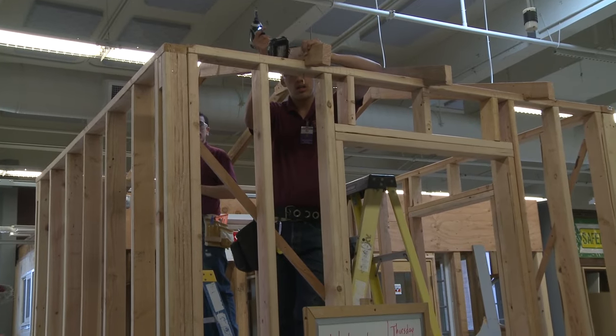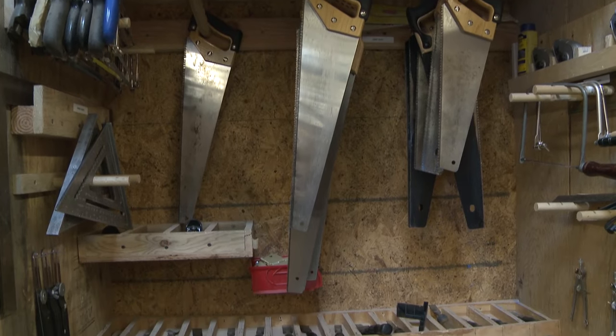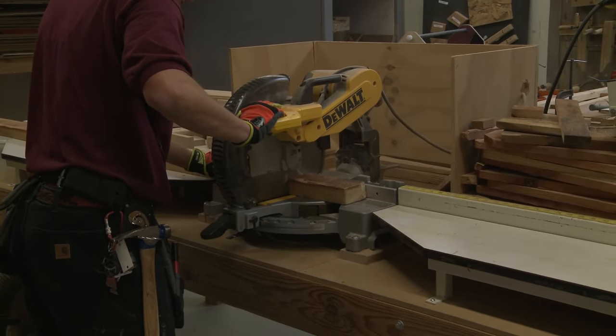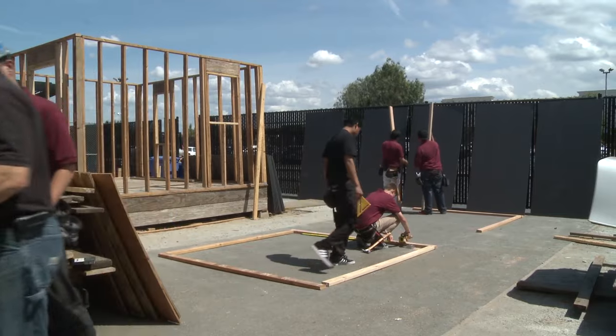In class, we built a shed and a doghouse. We use a hammer, a chisel, a circular saw, a table saw. I think this class offers a great experience and a chance to get a job. I would recommend this class for new students next year.